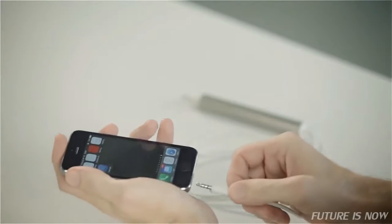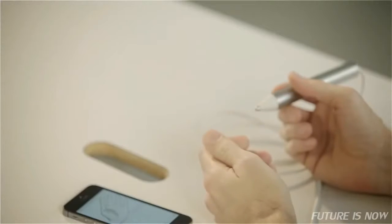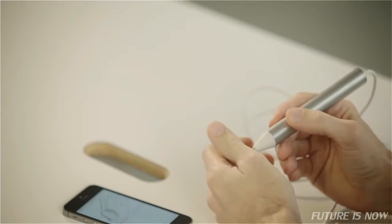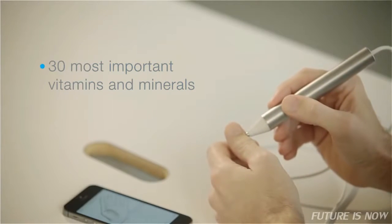Just connect it to your smartphone, launch the application, and start measuring. Measure by touching the acupuncture points shown on the screen. Do it vitamin by vitamin, mineral by mineral. Eliminate your worries one by one.